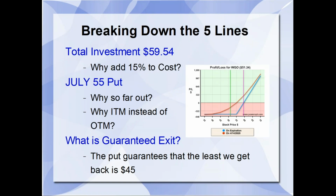Well, the stock is trading at $51.34, and we've increased our investment to $59.54. Why would I add 15% to the underlying cost basis? Buying a July 55 put, why am I buying a put that's so far out in time? Why am I buying a put that's in the money, above the current stock price, instead of a cheaper put that's maybe at a 35, 40, or 45 strike price? Is it really a guaranteed exit?